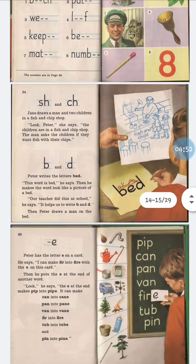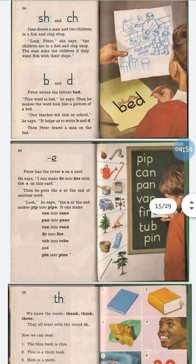Sh and ch. Jane draws a man and two children in a fish and chip shop. Look, Peter, she says, the children are in a fish and chip shop. The man asks the children if they want fish with their chips.